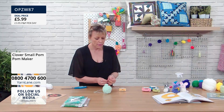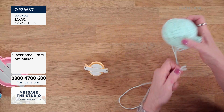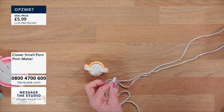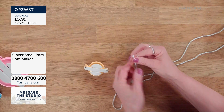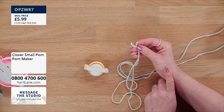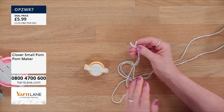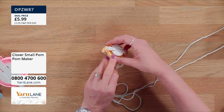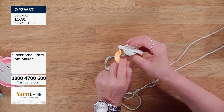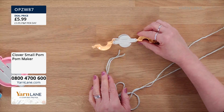Yeah. And then what I like to do, unless you're following one of the patterns, John, is use a double strand, because I find that I can wind my pom quicker. But it doesn't matter. You can use 1 strand, 2 strands, 3 strands. It really doesn't matter. But bear in mind that the more strands that you use, the less even you're going to get. So you're using a 1 5/8 one, are you, at the moment?